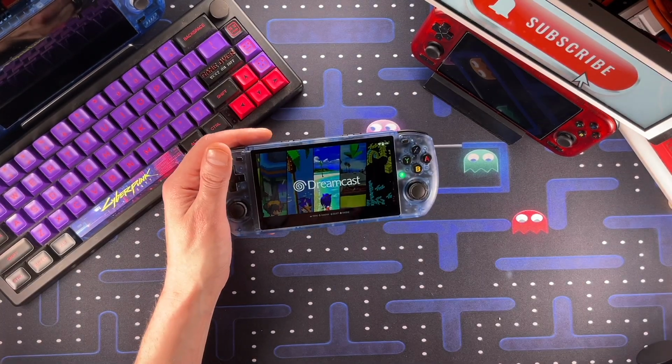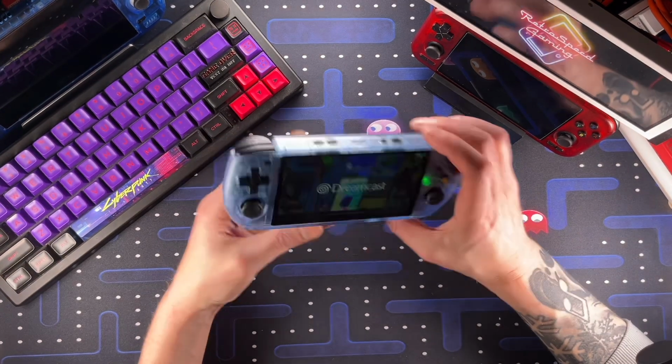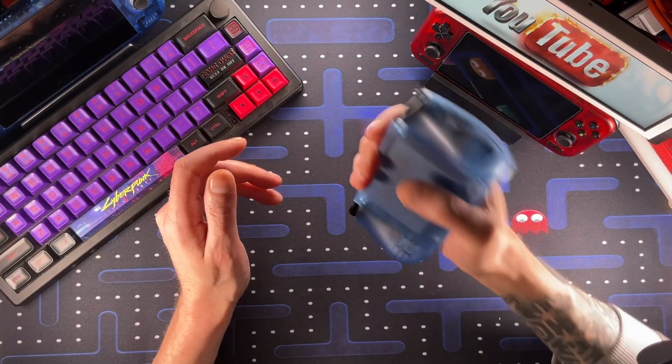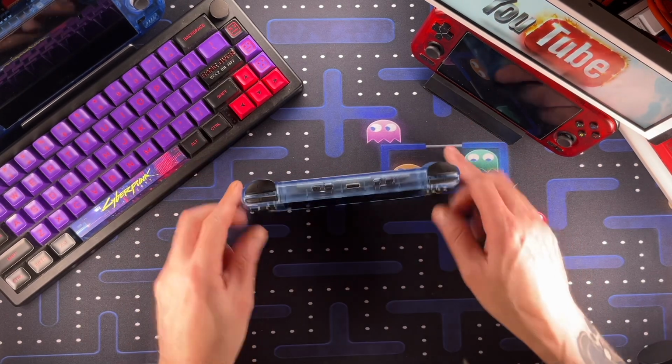I have so many things I want to go over in this video, and I really don't want to make it long. So we're going to talk about a few things right here as far as the overall device itself. Now that we got the operating system out of the way, it feels like a brick. It is just a square device. If you look at it, not only is the D-pad square, but everything on here is pretty much square.